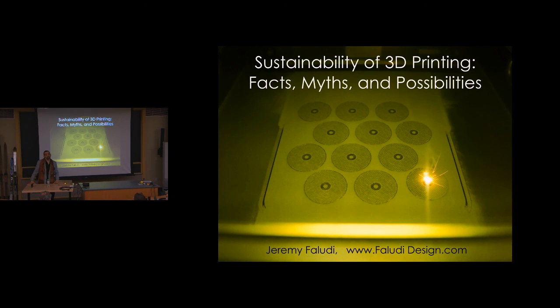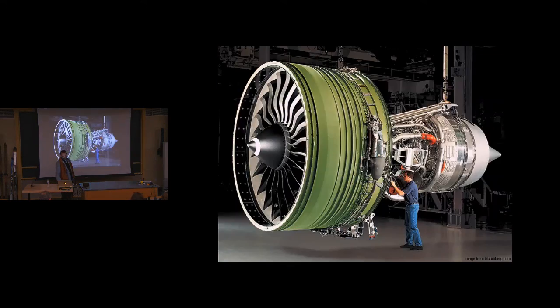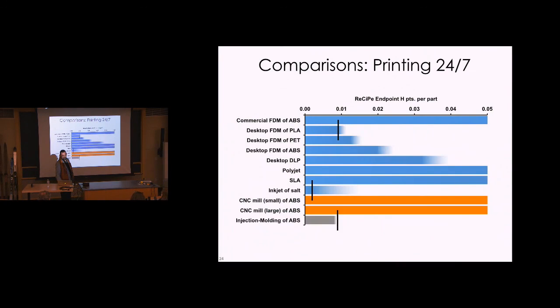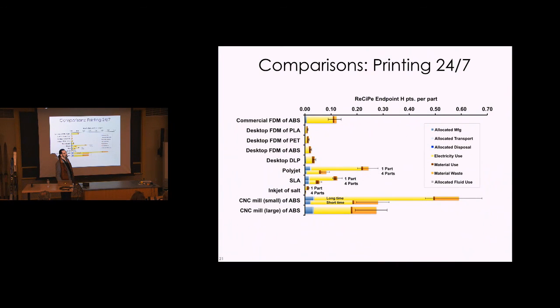Yeah. So those could be good examples. Those are things that are hard to manufacture in other ways. Yeah, so I think on your second or third comparison slide, you compared 3D printing plastic to CNC milling plastic. And if I remember right, it made pretty much all the 3D printing processes look less costly than CNC milling right now. For this particular part.